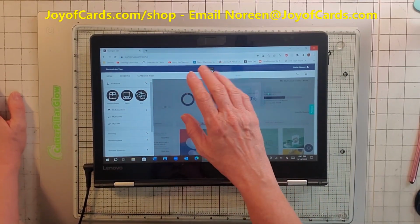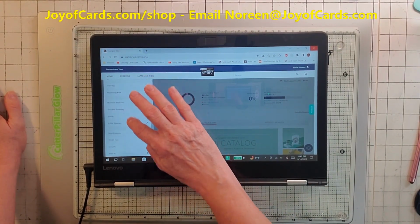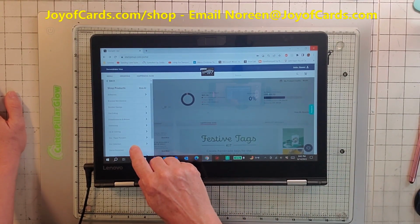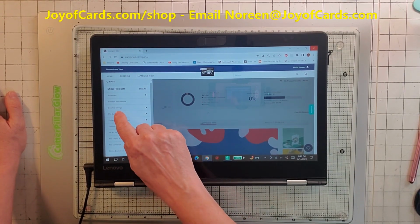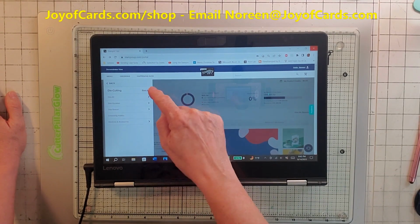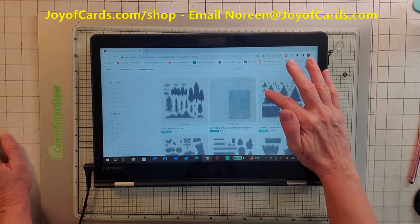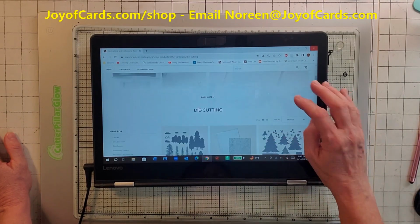Now for ordering, if you're a demonstrator, go to menu and then scroll all the way down to shop products. In shop products, you can go to any category. Let's just go to die cutting. And you can narrow down your die cutting, but this is the great thing. Go to shop all. And now we can add things to a cart. So let's say you wanted to order some dies.